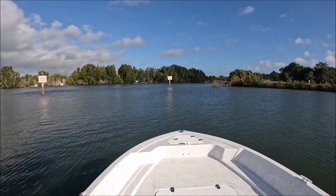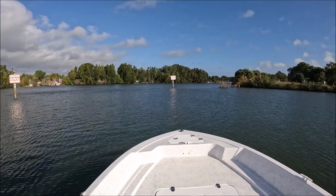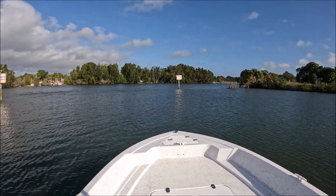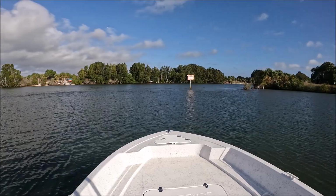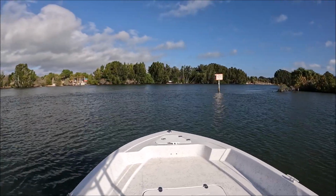When coming to the Haulover Canal, when you leave the boat ramp, you've got to be very careful, very careful. This area is absolutely loaded with manatees. So like my man Jack Hines in Oklahoma Stackhouse say, you just got to take it nice and slow.